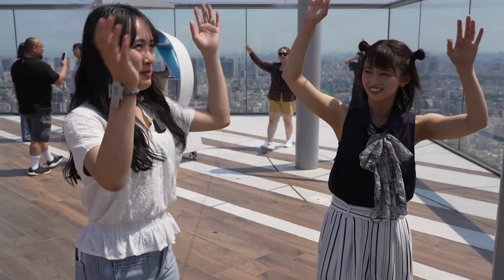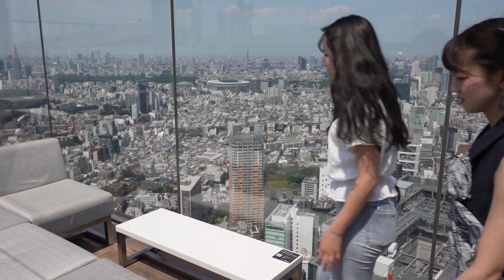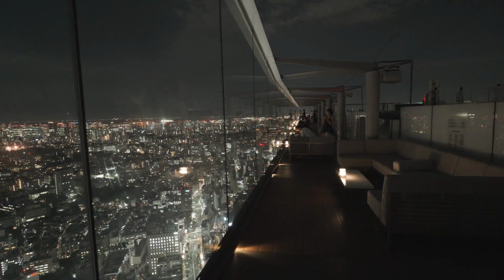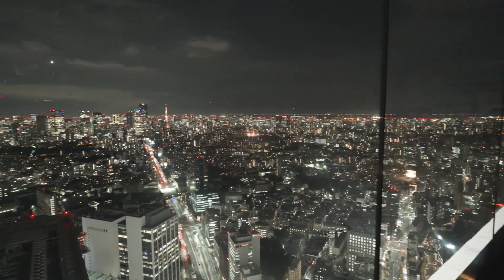I need mist. Wait, it should be more down. Here's the couch. Then we can sit down here and chill, so we can take a rest. I hope it was a little bit cooler today, but it's still so nice. It's a nice view. Imagine here at night. I want to come at night too. Me too.